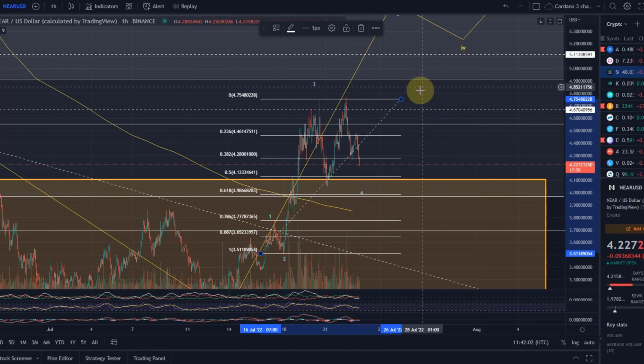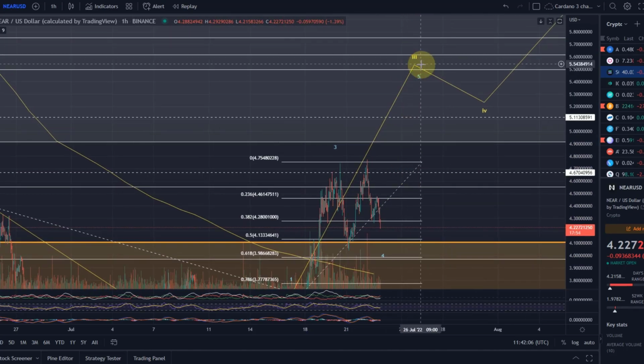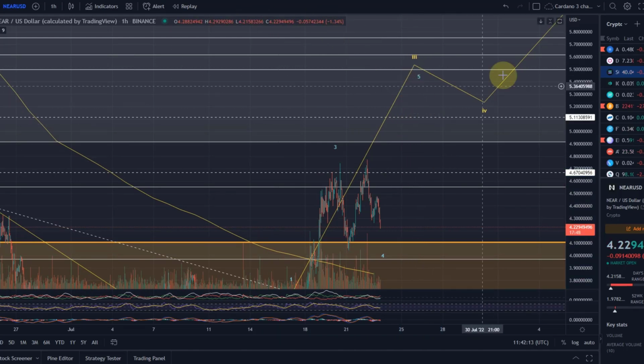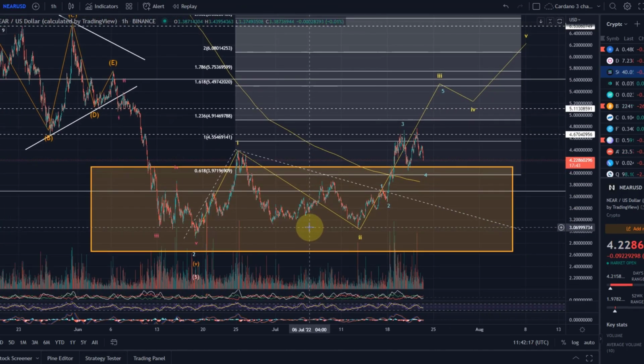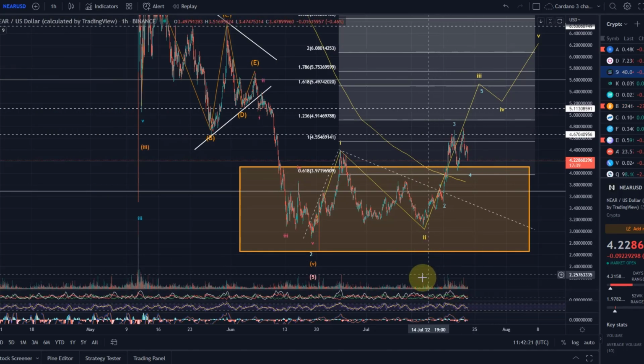Anywhere here we'll have a chance to start reversing to the upside, and that would then be the completion of wave 3 that should take us into the region around 550, and then we'll have a wave 4 pullback and a wave 5 to the upside. And that's currently my view about the NEAR protocol. We see also a little bit of an increase in volume here. That is good. Nothing too crazy, but you see an increase.